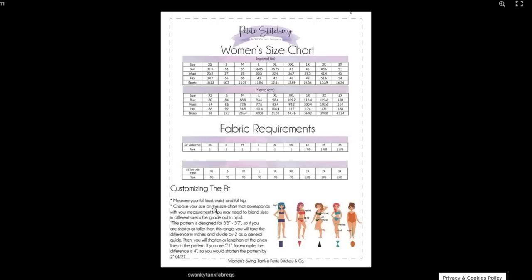What is all this? Choose your size on the chart that corresponds with your measurements. You may need to blend sizes in different areas. The pattern is designed for 5 foot 5 to 5'7", so if you are shorter or taller than this range, you will take the difference in inches and divide by 2 as a general guide, and then shorten or lengthen at the given line on the pattern. If you're 5'1", the difference is 4, so you will shorten the pattern by 2.